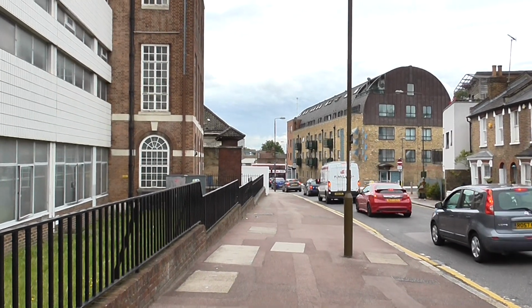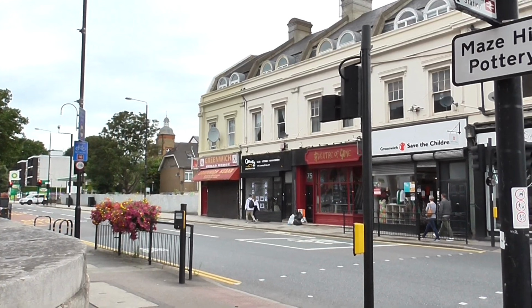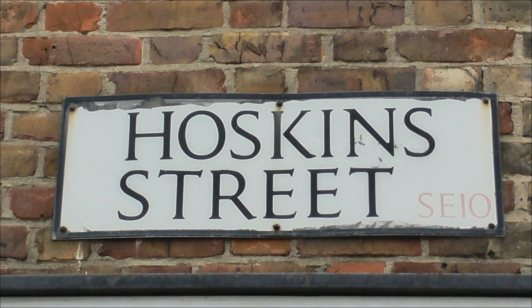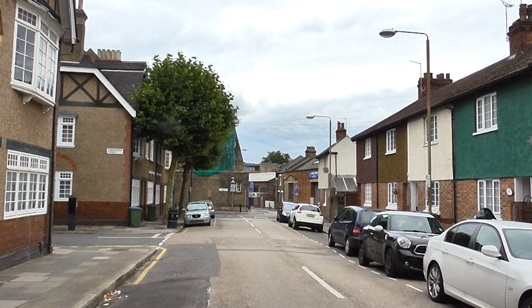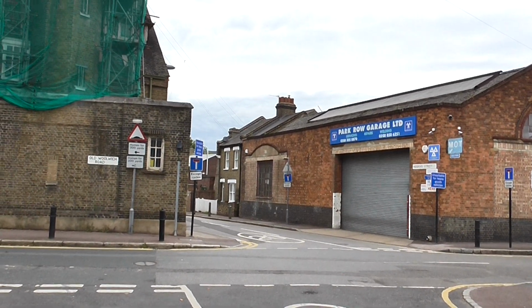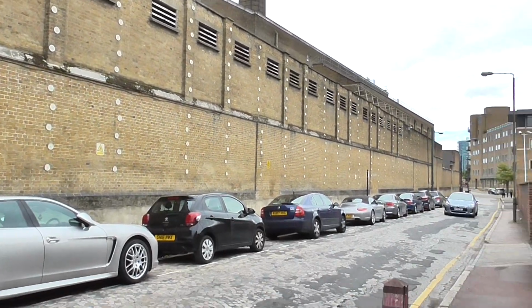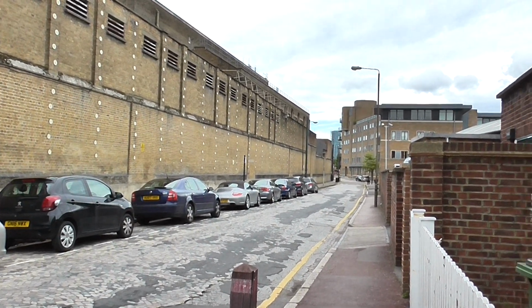Okay, we carry on along Maze Hill here. We'll be crossing over to Trafalgar Road, heading down towards the Thames. Now at the end of Maze Hill, all we do is cross over by the light and just continue straight in front. We just carry along Hoskins Street till we get to the Thames. We'll be passing the old power station. Just continue straight ahead, cross the road. Right in front is the old power station, built about 1902-10, built to supply electricity to the old trams. Anyway, we just carry on straight in front.